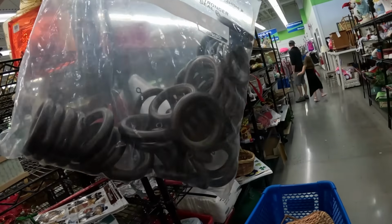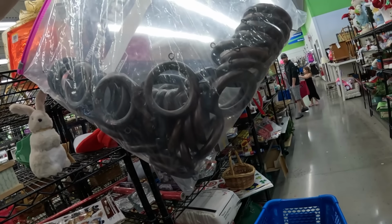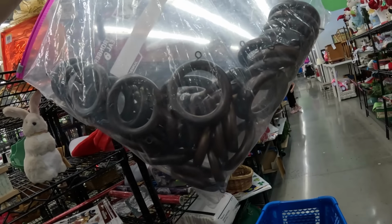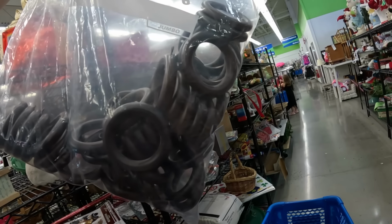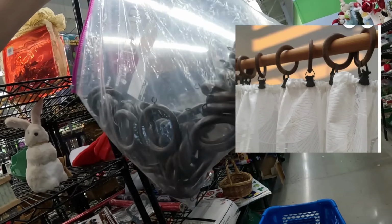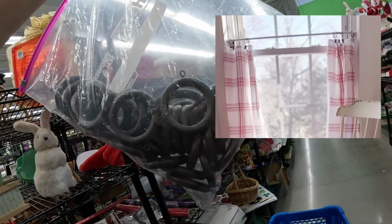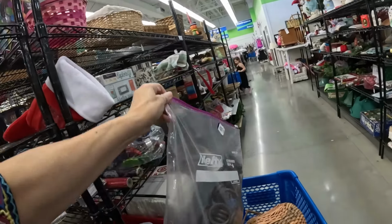But at $3.99, I'm going to pick these up. I think these are good. And yeah, I think they get sewn onto curtains. Is that correct? I think they're great for mid-century modern, like in the kitchen. I think they're very kitschy if you get a fun curtain with a real vintage print. I'll try to include some screenshots, but for $4, I'm going to definitely get these. These are going in the cart.